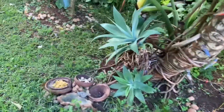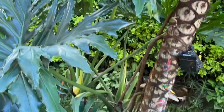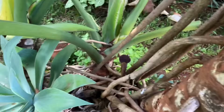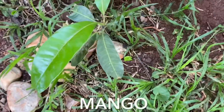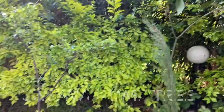And then of course we have the beautiful huge monstera over here next to it. It has also a baby here, you can see. So this is the second monstera that came out last year. This is one of our baby mango trees that we are growing from the seed. Some of the local trees here.